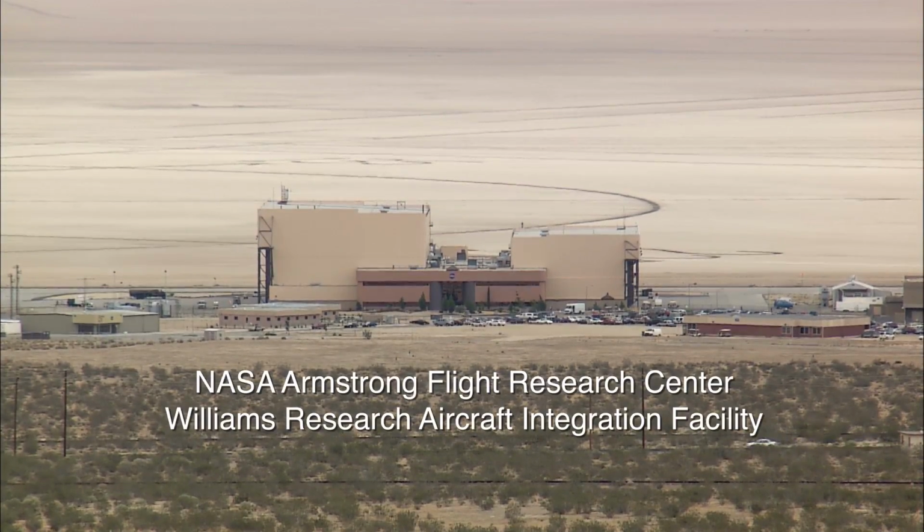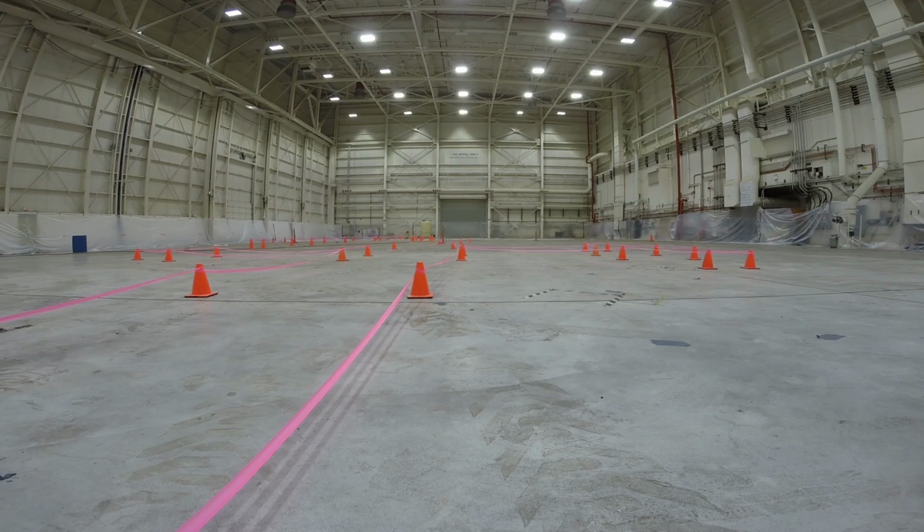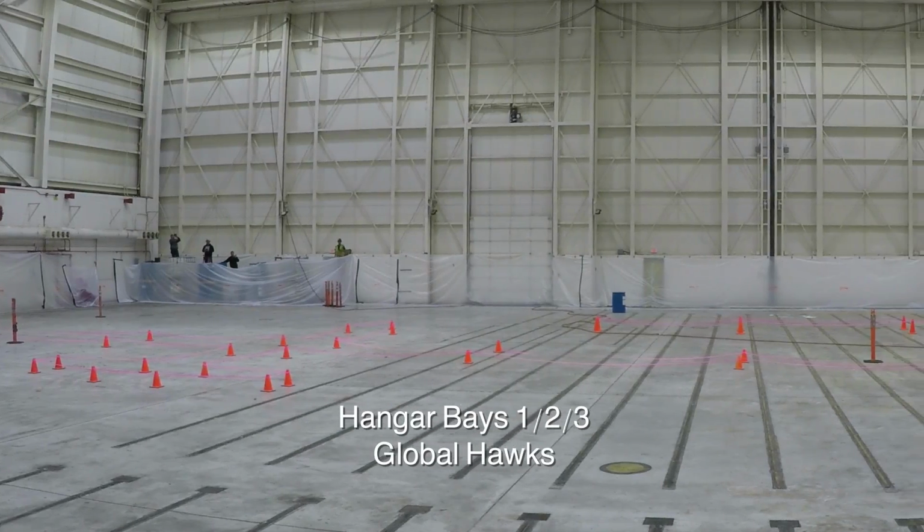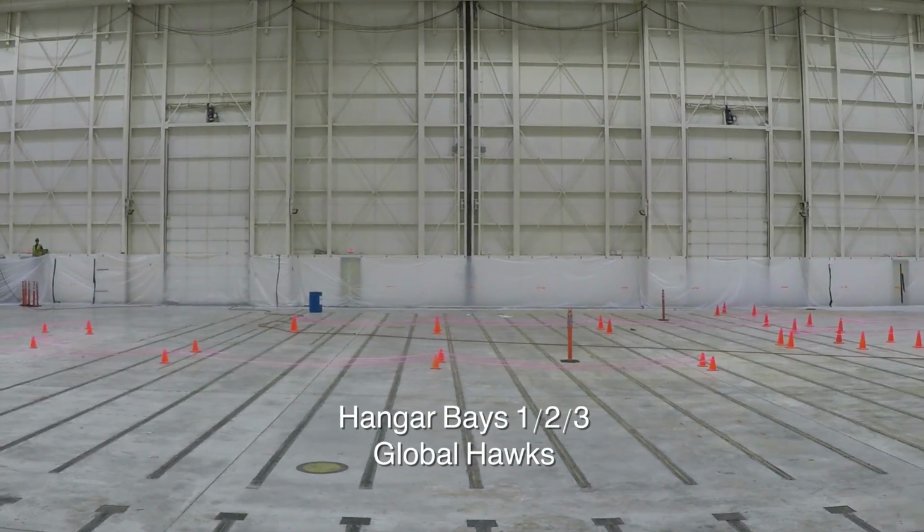Tonight we're testing three more hangar bays in the RAFE. These are going to be similar to the same tests that we did in building 4802. The cones and the tape represent aircraft arrangement in here, and that's what we're using for the test criteria tonight.